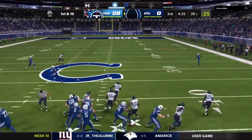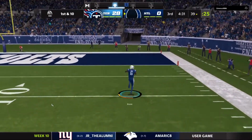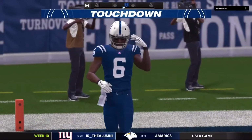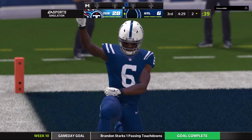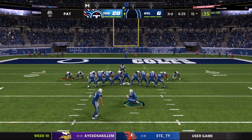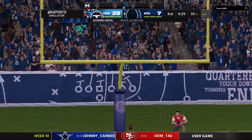They'll try and start this drive in the air. He's going to float this one deep right side. And the defense loses him. It's complete. Touchdown. A great play there. His sixth touchdown of the season. And the Colts are able to cut into this lead. Extra point attempt to come here. He's got it to bring it back to 28-7 now.